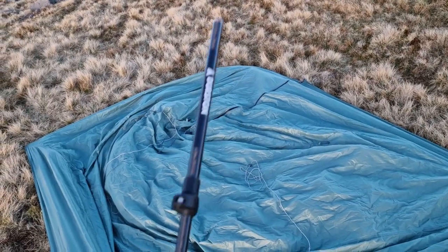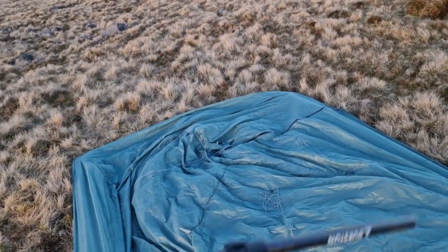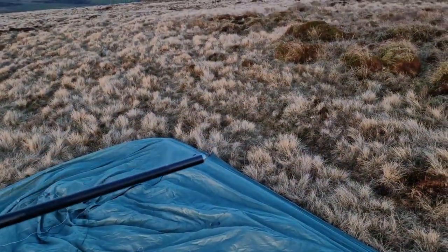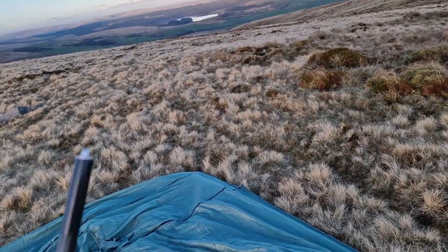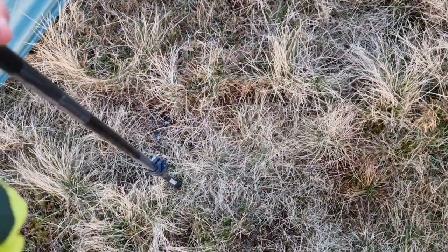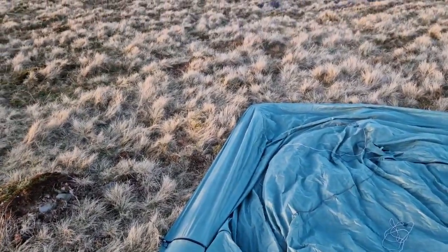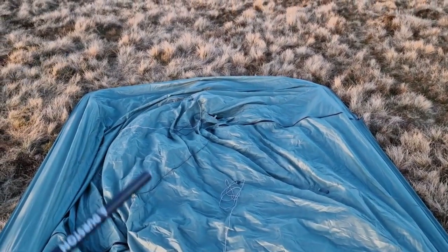So these are the poles I bought, the Durston poles for the tent, really for bikepacking. They're super light, I think they're about 93 grams or something, but they're super strong. The only problem, obviously that's the bit that goes in the tent, is that it's a bit thin, so I don't know, it might be all right. I might give them a whirl. If not, we'll use the trekking poles. But I think we'll give these a go. We bought them, so we might as well give them a go.